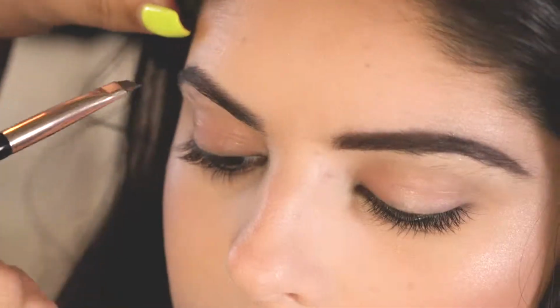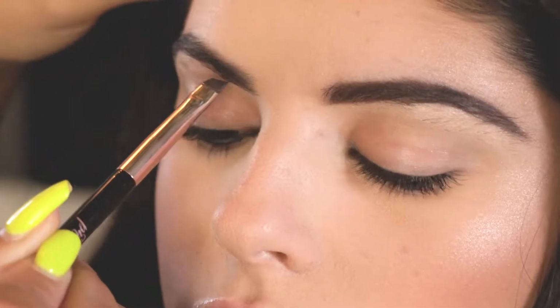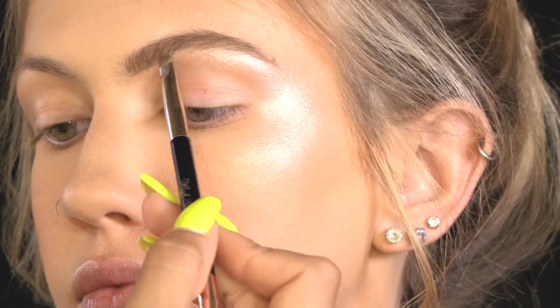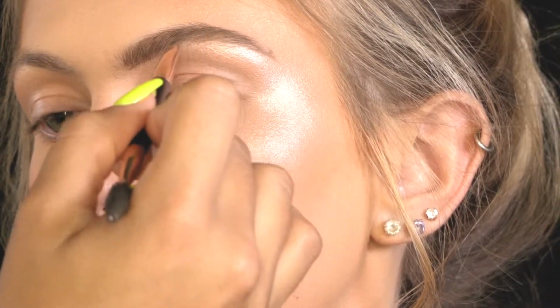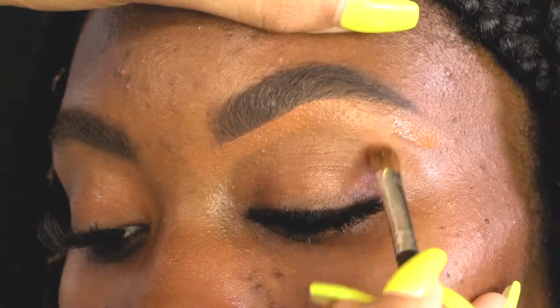You can also use this gel with our high standards double-sided eyebrow brush. It'll be your brow's best friend. The angled brush side perfectly creates hair-like strokes, giving a natural appearance, while the spoolie helps to brush out and evenly distribute the product.